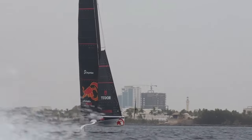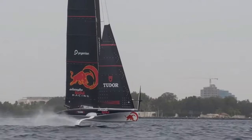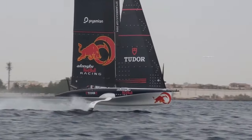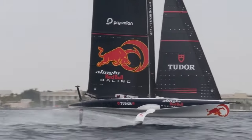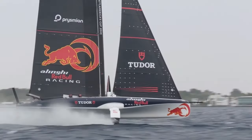So the trips to Jeddah have also been a bit of an endurance challenge, not only for the sailors, but for the tech crew and the shore crew. No distractions, high productivity. Has the sail testing and match racing program put you where you want to be in the program? Yes, I think so. There's always more things you'd want to achieve, and we probably didn't achieve all of them, but in general, we're pretty happy with our position.